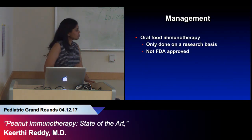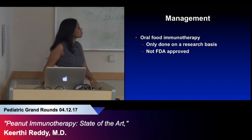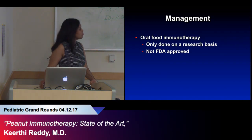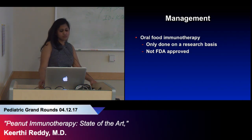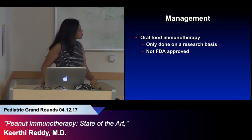So last but not least, oral food immunotherapy. That's what all the buzz is about in the allergy world at the moment. Right now, unfortunately, it is not FDA approved, but it is in the works, and it's only being done on a research basis, so it's only the big institutions like Johns Hopkins, Duke, and Baylor that are doing it right now. But we will get more into that.